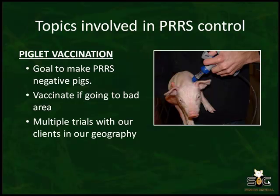So, topics involved with PRRS control, the next one I was going to talk about was piglet vaccination. What is our strategy on these pigs? Our strategy has been that if we're going to make them negative, that's for sure. We're going to vaccinate them if they go into a bad area. And then, how did we come up with that strategy?